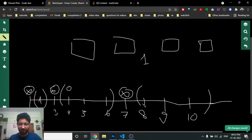Same can happen before this. There is one at the starting, like you have taken the first digit, but let's assume that the first ticket is of 10, and you have a ticket of 9, so all the numbers between 1 and 9 are yours. So you can win for that point if you buy a ticket of 9. I hope you get the point.